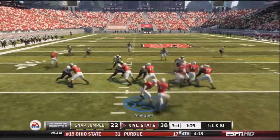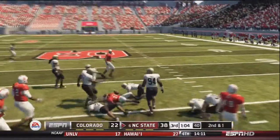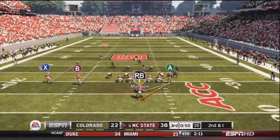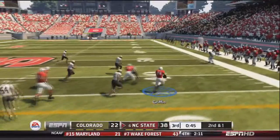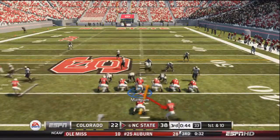Mangum's going to go ahead and hand the ball off to Chuck Griffin. Griffin's going to go right-hand side, and Griffin will get a nice pickup of about 9 on the play. So it'll be 2nd and 1 for the Wolfpack as Mangum's going to go ahead and hand the ball off to Griffin, and Griffin's going to get a nice block upfield, and he will just run out of bounds about the 42-yard line. So now we're going to run some hurry up.